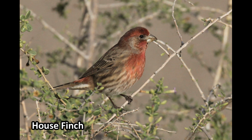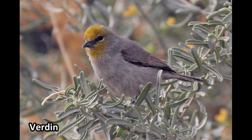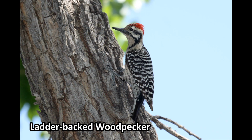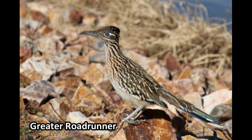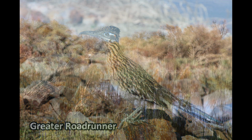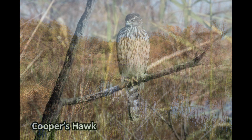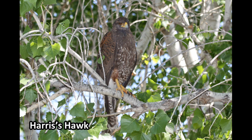Among the more widespread resident species, such as the house finch, first-time visitors will want to look for such specialties as the verdin, ladderback woodpecker, and the greater roadrunner. Hawks are usually easy to spot here, such as this juvenile Cooper's hawk, and the much less numerous Harris's hawk.